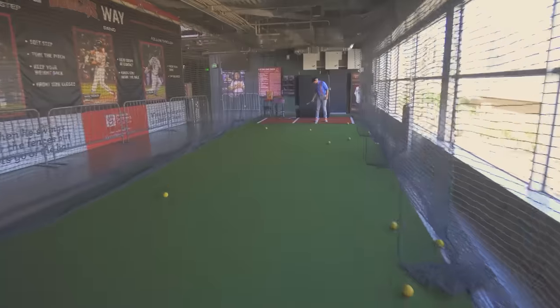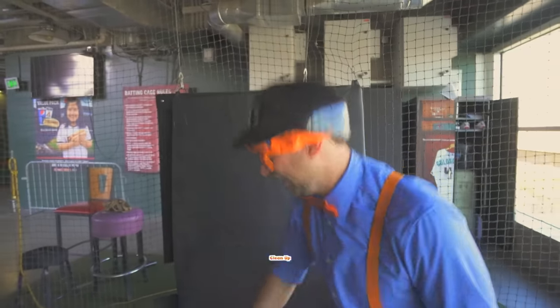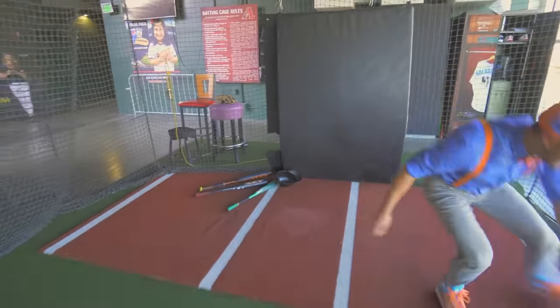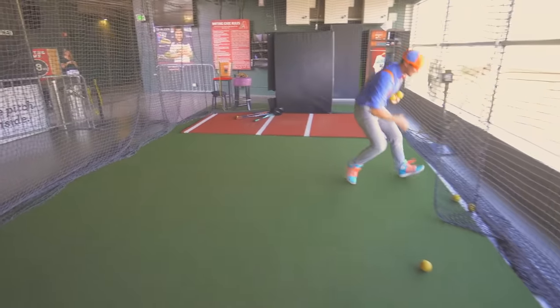Clean up, clean up, clean up. Clean up? Clean up. That sounds fun. Clean up, clean up, clean up your stuff. Whoa! I hit so many baseballs.